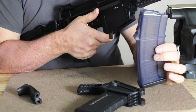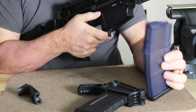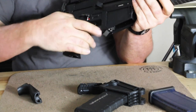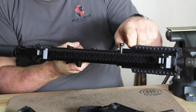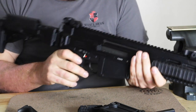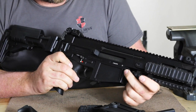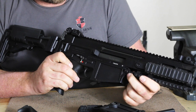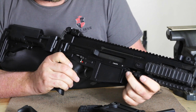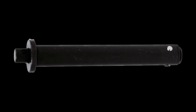Now, this is a standard Czech magazine. Magpul even makes a magazine for this as well, and it took regular German magazines. So we have a reciprocating charging handle on this one. And to disassemble, we have two pins. Now, I had replaced these pins. These are standard type removable pins on the other original rifle. These were KNS pins that were designed for easy removal and to be a lot more durable. So we push in on the button, push out.